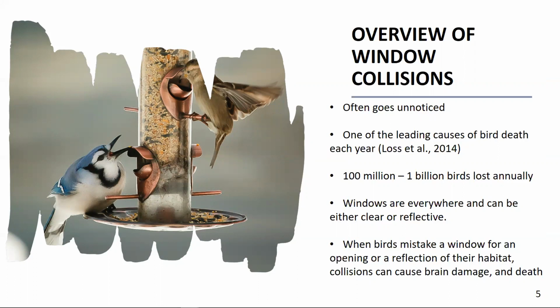Clear windows are an issue because they appear invisible to birds. They simply think that they can fly through because they don't see any structure in front of them. Another problem with this is having indoor plants on clear windowsills. Sometimes birds might want to fly over to these plants and they aren't able to recognize the window separating them from those plants.